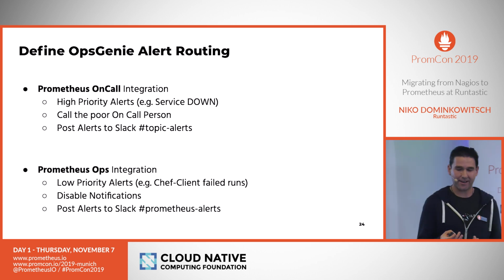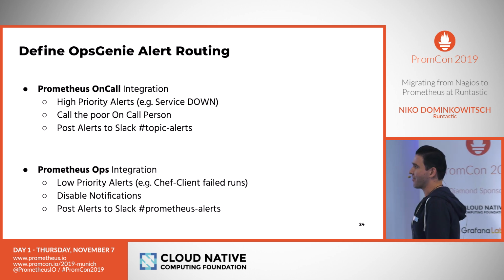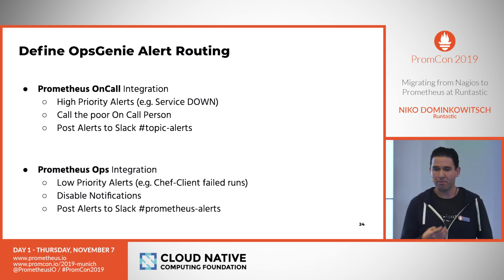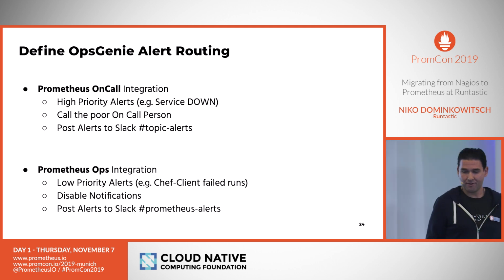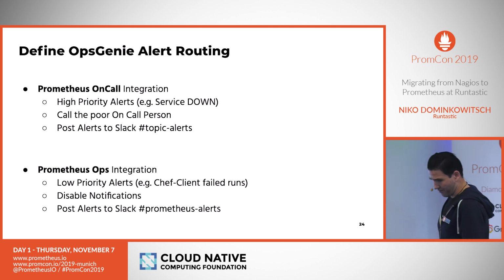We also use Slack a lot to announce alerts. I usually call them stakeholder Slack channels because there are multiple members in this channel who are not part of the infrastructure team, but maybe interested in some service outage. And we have the second one, the Prometheus Ops integration, which has low priority alerts like the chef client failed runs.